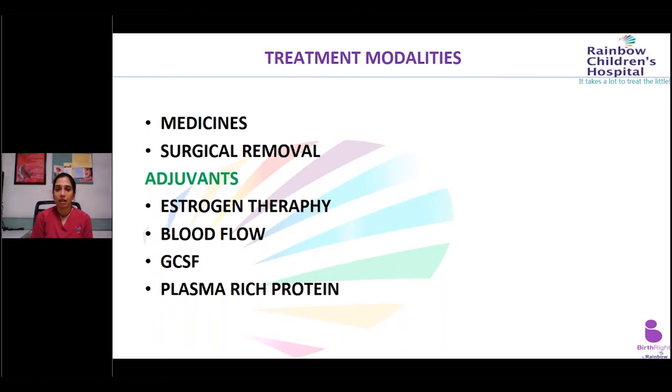So in Rainbow, we use platelet rich plasma as an infusion in thin endometrium which is not at all responding to the normal FET cycle, when we put the whole protocol and still we don't find the response. This is what we use. So what we do is we draw 20 ml blood from the patient.